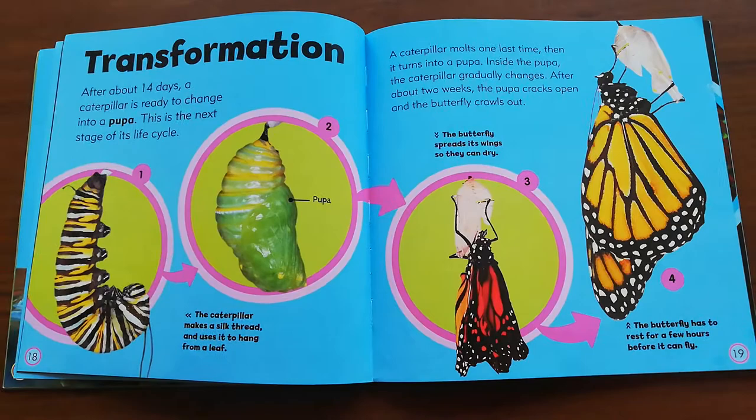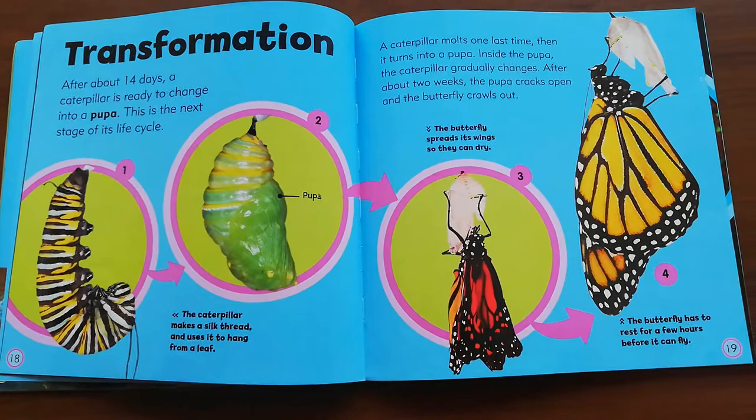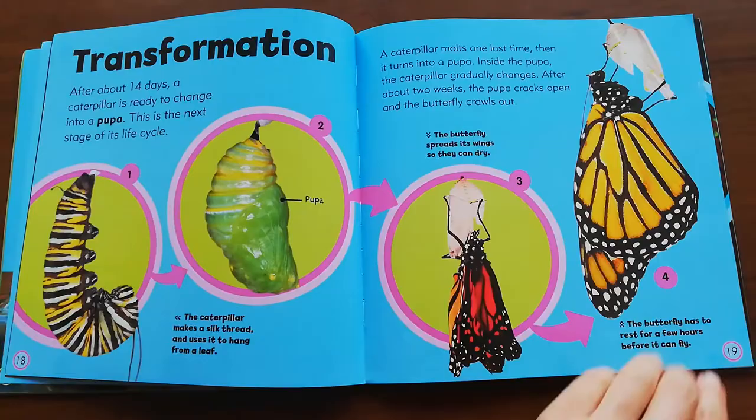Inside the pupa, the caterpillar gradually changes. After about 2 weeks, the pupa cracks open and the butterfly crawls out. The butterfly spreads its wings so that they can dry. The butterfly has to rest for a few hours before it can fly.